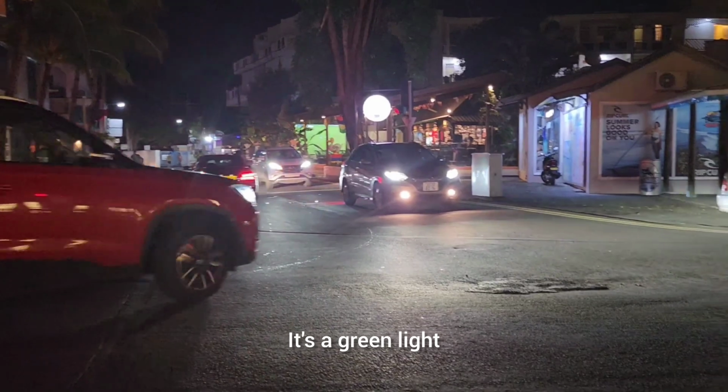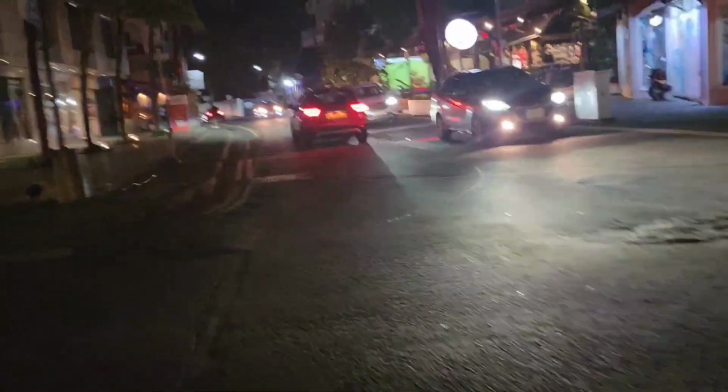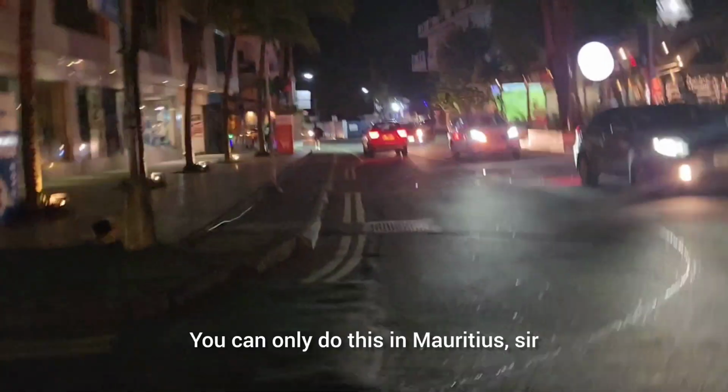Oh, it's a green light. You can only do this in Mauritius, huh?